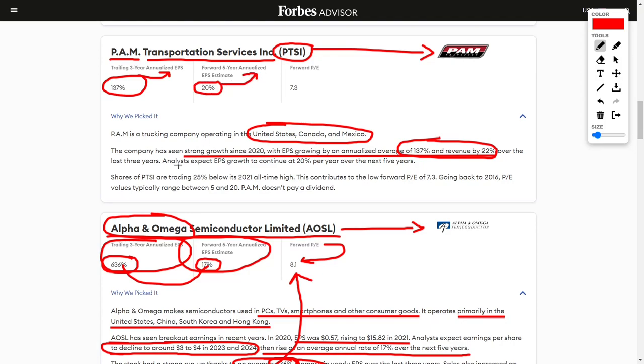Analysts predict this impressive earnings per share growth will continue with a 20% annual increase over the next 5 years. What's even more impressive is that PAM's share price is trading 25% below their 2021 all-time high, which means that they could be considered undervalued to some investors. This is reflected in the company's low forward price-to-earnings ratio of 7.3, which is well below their typical range, which normally goes between 5 and 20.